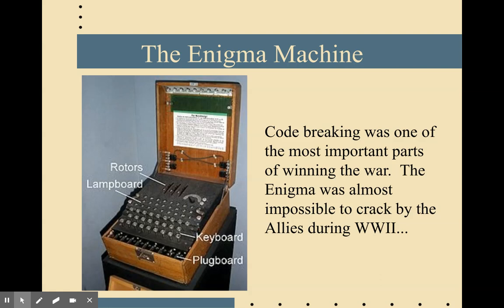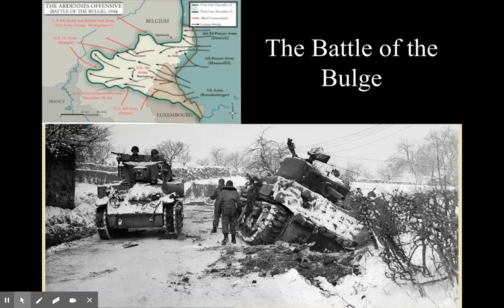But one thing that, of course, is very famous from World War II is the Enigma machine. It's the German code machine. It's freaking ingenious, and every day the code changes, and it's impossible to break. In fact, some people will talk about the first computer in the world was invented to try to crack the Enigma machine because it's so complex. It's absolutely amazing.